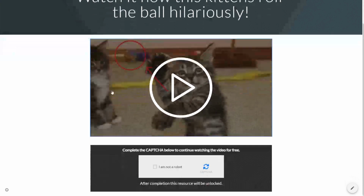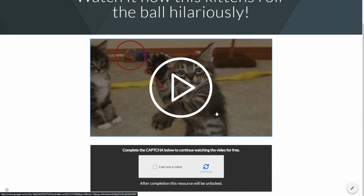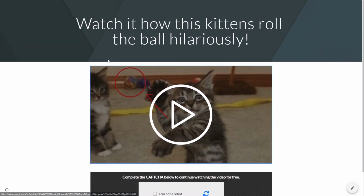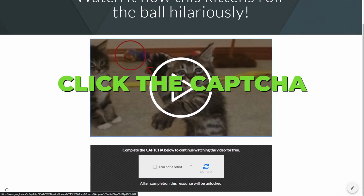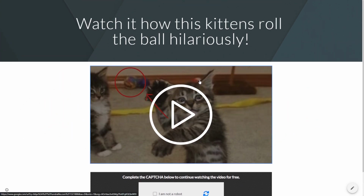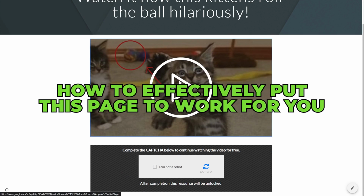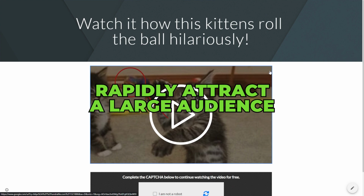Now, let's continue. Now, our page will appear exactly like this after it has been uploaded. Publish by clicking the button. To earn money, visitors can now either click the CAPTCHA on this page or complete the offers on the following pages. The alternative is for them to click on the picture above. I will now demonstrate how to effectively put this page to work for you and rapidly attract a large audience.